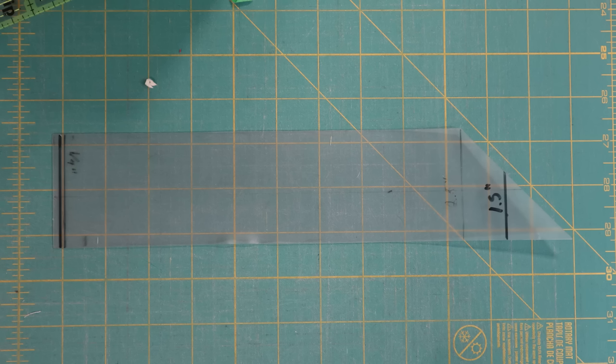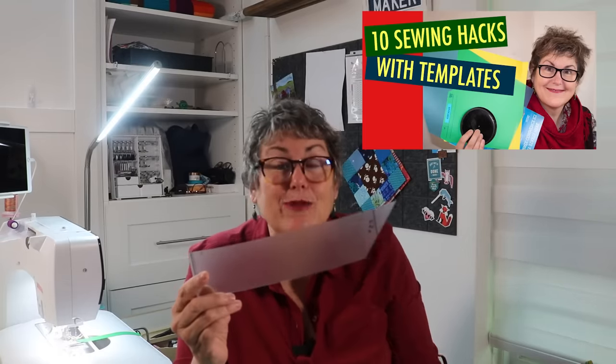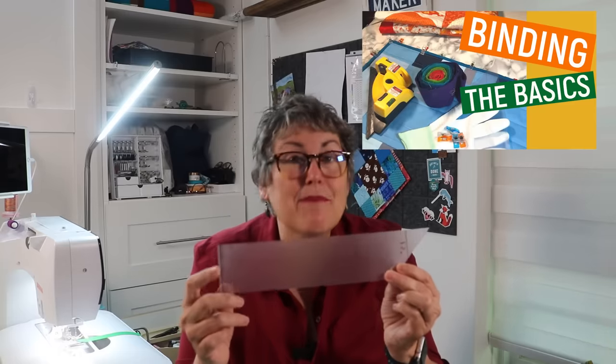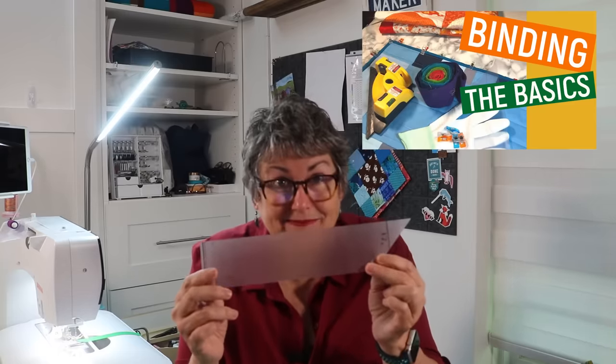This is such a great tool, and it's also free. And I showed you how to make it in my video 10 Sewing Hacks with Templates. And I showed you how to use it in my video Binding the Basics. By popular demand, I now have a free download with the dimensions on my website.